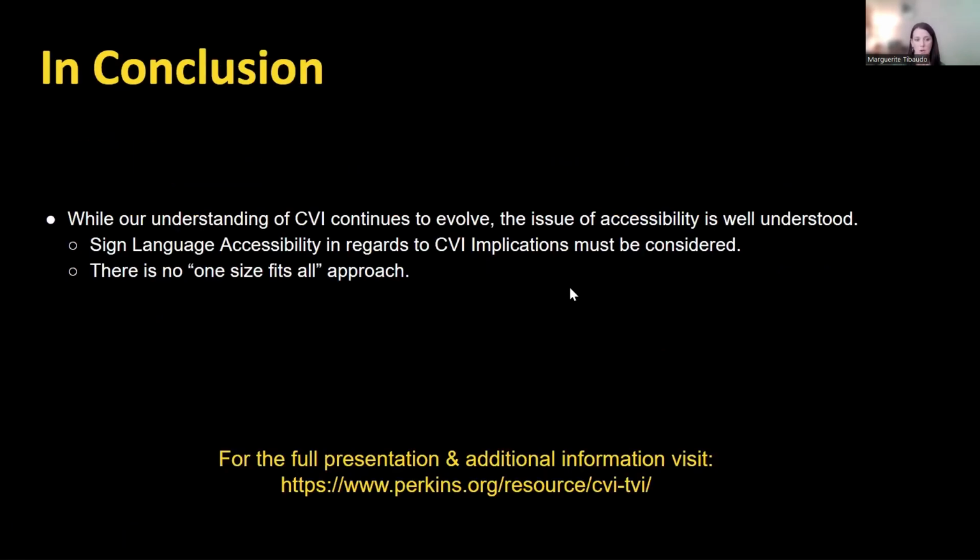In conclusion of this overview, while our understanding of CVI continues to evolve, the issue of accessibility is well understood. So we have to have consideration for sign language accessibility in regards to CVI implications. When we approach this subject, it is important to understand that there is no one-size-fits-all approach. It's about methodical observation and assessment to understand how each child individually is impacted by CVI so that we can provide language that is rich and accessible.